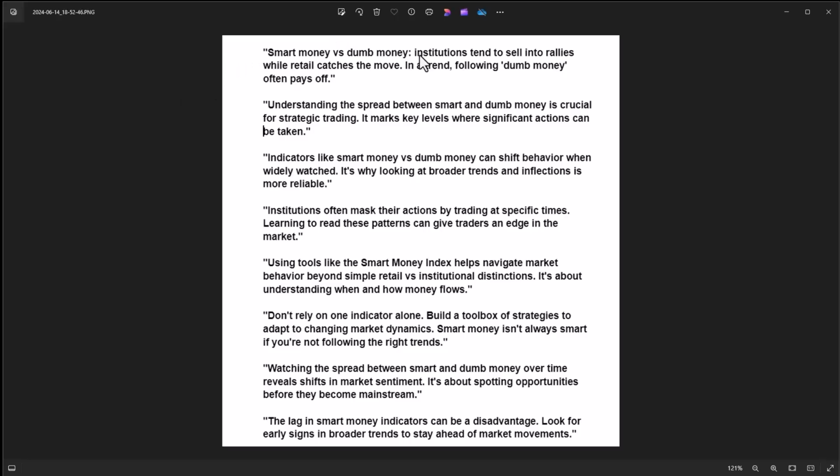Smart money, dumb money: institutions tend to sell into rallies, like catching the move. In other words, you want to understand what they're doing. They're selling into the rallies.